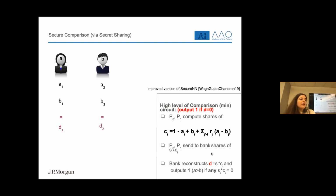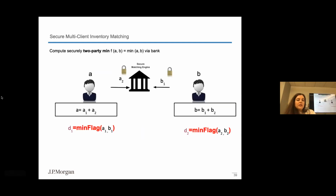So the bank is receiving like a mass share. Yeah. So exactly. Yeah. So I have it here. That's exactly what you're asking. So the client secret shares his value into two shares, A1 and A2. He keeps A1 for himself and sends A2 encrypted through the bank. And then the bank is forwarding it to the other client, and the other client decrypts. Okay, so we assume that there's some Diffie-Hellman key exchange between the two parties. Again, the Diffie-Hellman passes through the bank to encrypt the shares.